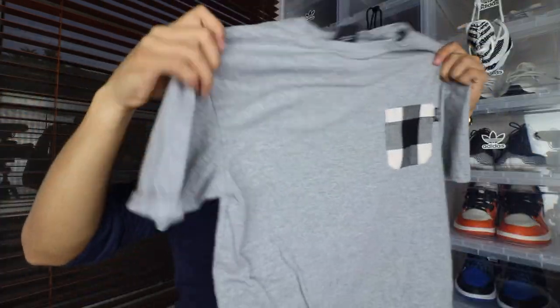It's not like a huge detail, but it does give a little bit more character to the shirt. And this actually feels like a pretty thick shirt. It feels like a really good quality, which I do look for quality in shirts, because I hate cheap shirts. You get what you pay for. Cheap shirts are gonna fall apart, and this shirt doesn't feel like it's gonna fall apart anytime soon.